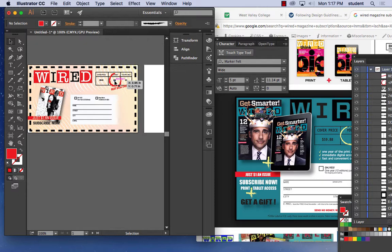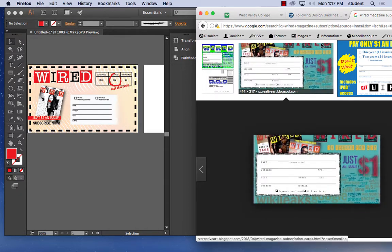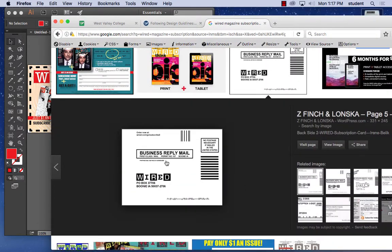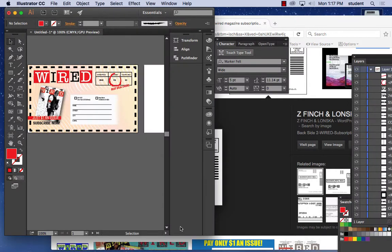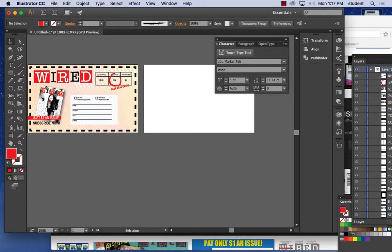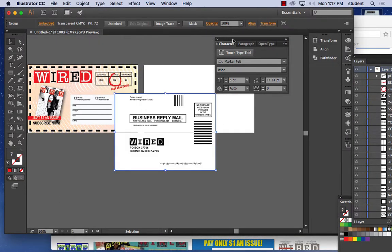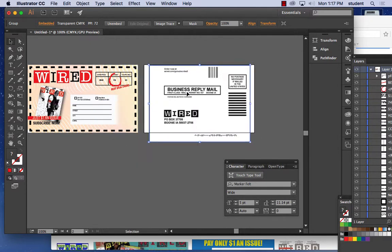Let's quickly talk about the back of the card. If you look at the back of the card, it looks kind of plain. The back of the card is kind of plain. Here it is. We can copy this and just put it in Illustrator. There we go. So we can see it. There it is. And then line it up. Done. No, I'm just joking.